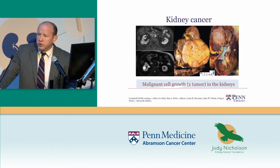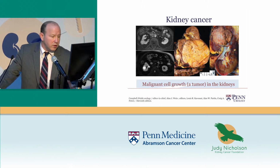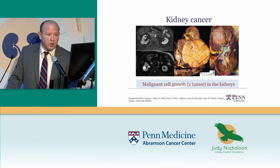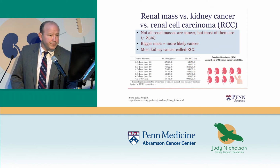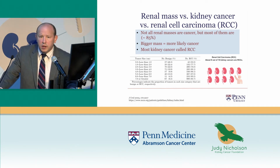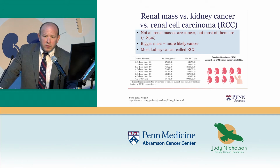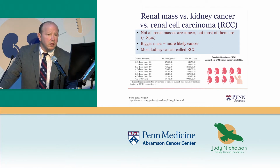Unfortunately, like many other organs in our bodies, kidneys can form tumors, and a lot of these tumors are cancers. This is what a kidney cancer can look like in a kidney when we take it out. But not all renal masses that we see are kidney cancers, and that's one of the fine arts of walking patients through this process when we see them in the office. About 85% of all patients with a mass will have a cancer, but some of these tumors are benign, and part of our job is to figure that out as best we can.